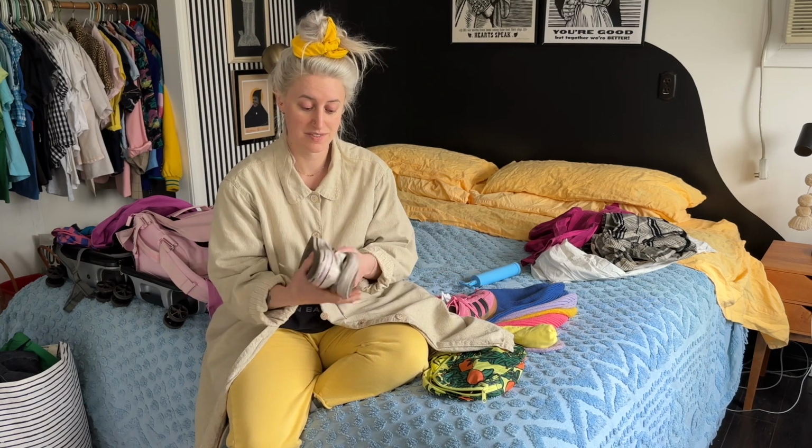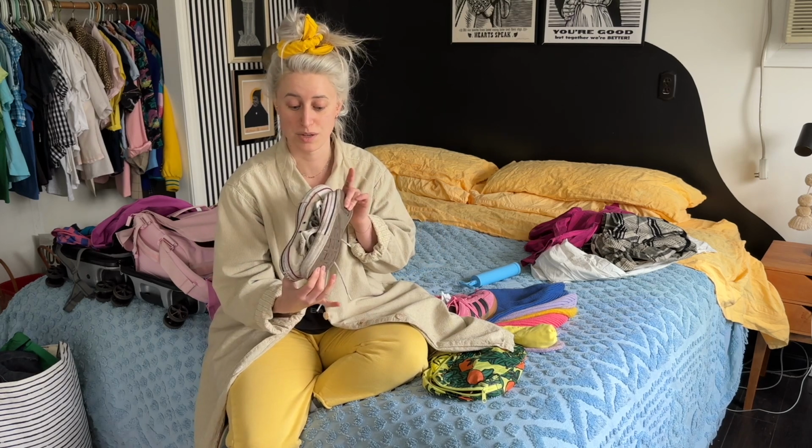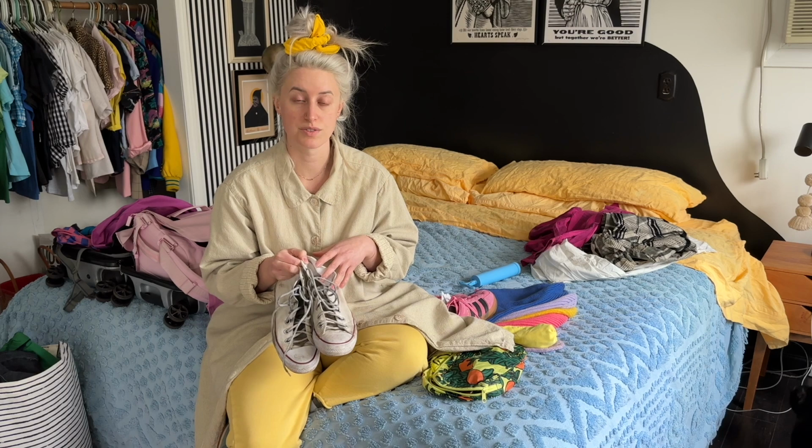These fit very easily in any sort of suitcase. They kind of crunch up really small. And I do love wearing them. And I probably wore both the boots and the shoes equally.